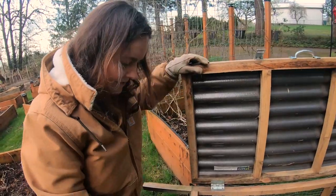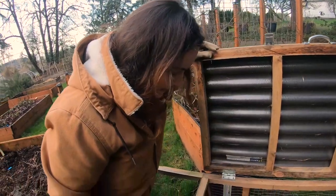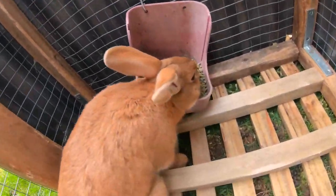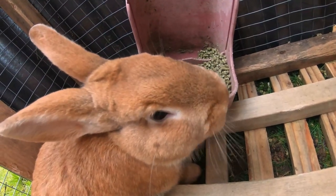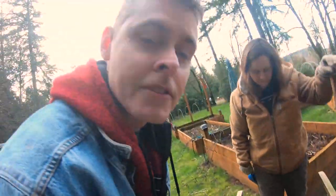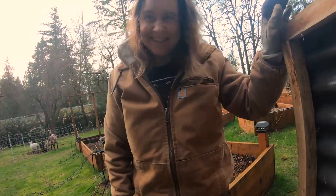I stuck my hand in there to feed him, and he ran across and lunged at me. Because he's evil. Yep, that's evil incarnate. Brian, he's evil. You're so mean to me.